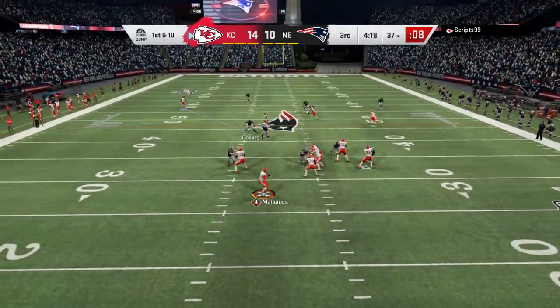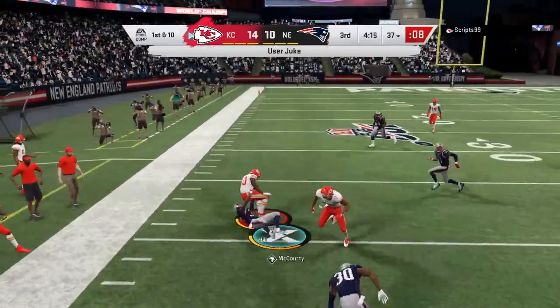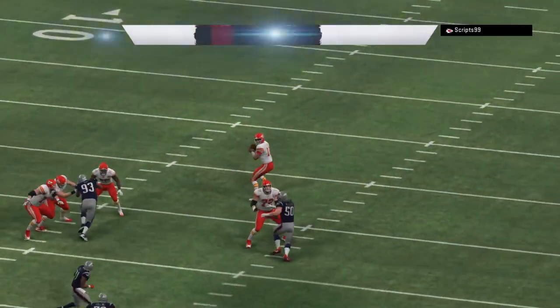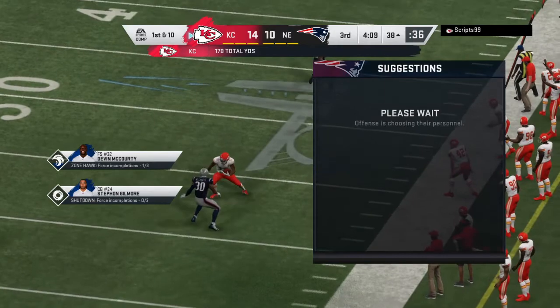Mahomes now on first down. He's got a first down and then some at midfield. And finally brought down at the 38. 25 yards that time. And defensively, they were in zone coverage there.